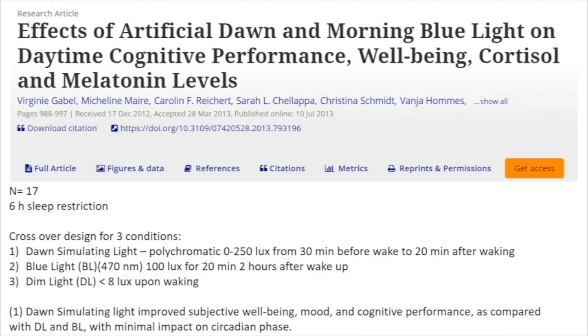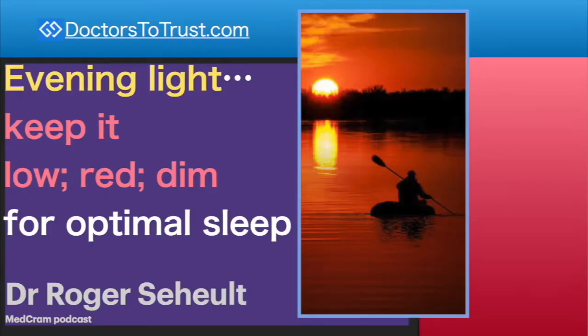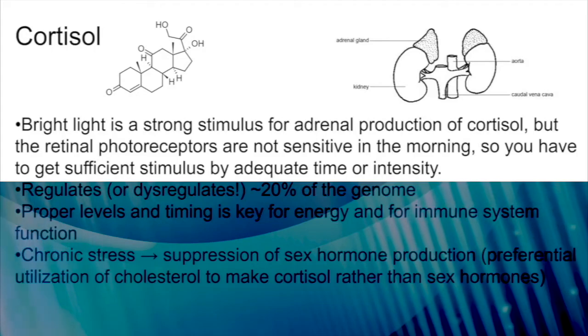I would just say, though, that this artificial light, this dawn simulating light, is really just a way of capturing what you would normally have if you were to go outside and expose your eyes to bright light outside early in the morning. So all of this is really to show that stimulating your eyes with bright light from the sun is very beneficial. Bright light is a strong stimulus for cortisol levels coming up in the morning.